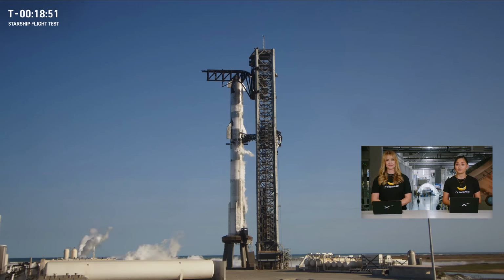Now, one additional objective for this flight during coast is an in-space burn using one of the ship's Raptor engines. Doing a burn while in space will build confidence that we can do deorbit burns, which is a key capability for upcoming orbital missions. Now, after the coast phase, the ship will attempt a controlled re-entry, and if the ship makes it all the way down, will once again perform a flip and landing burn before splashing down in the Indian Ocean.